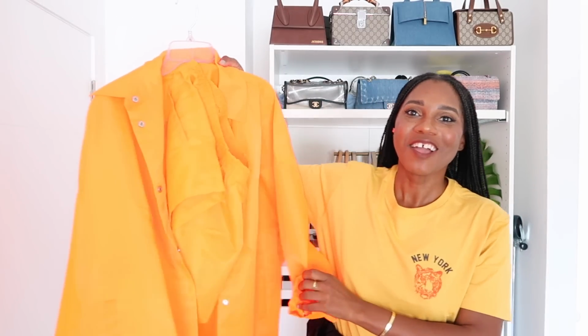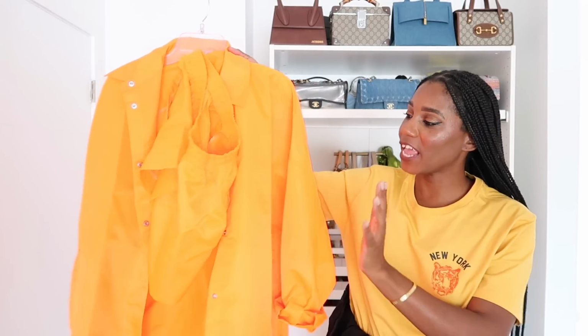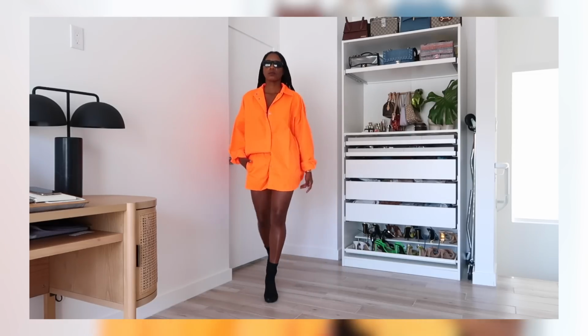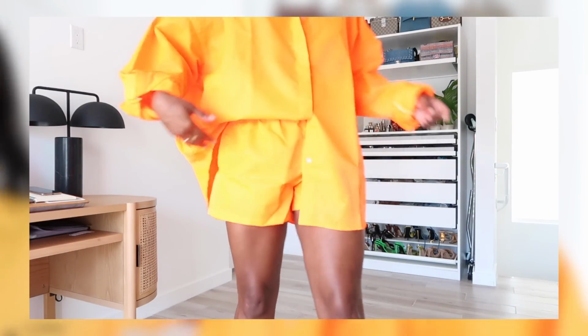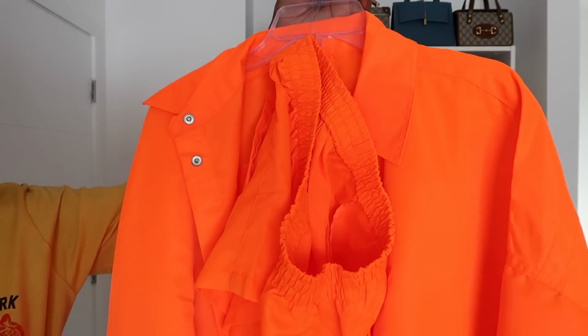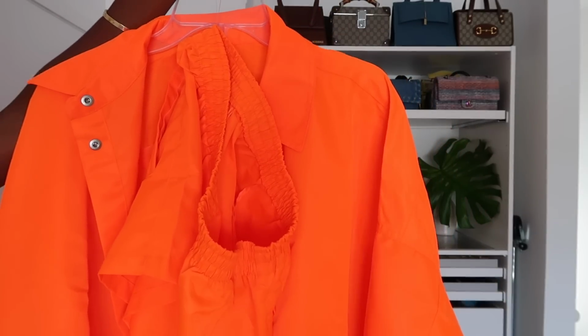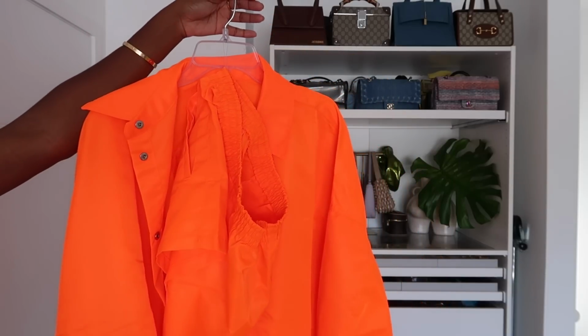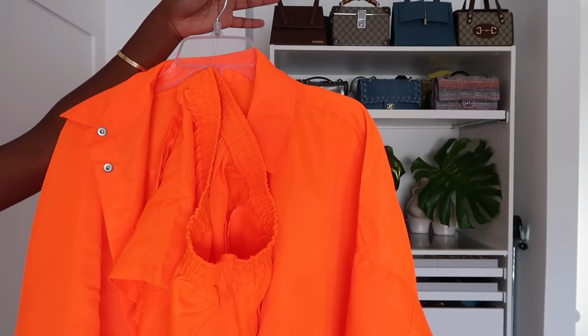So speaking of a really great, fun, colorful monochrome look, we have this. We have this two-piece top and short set from the Frankie shop, and it is not even coming across on camera properly, like the color. Let me see if there we go. That's the true color. It's a neon orange, and it is absolutely shocking how neon it is.